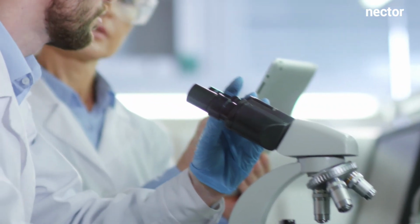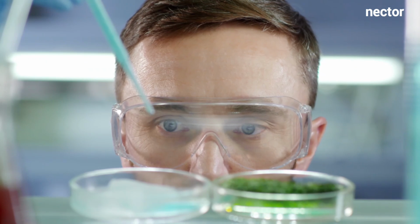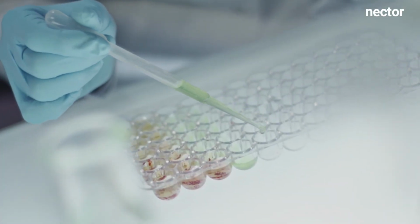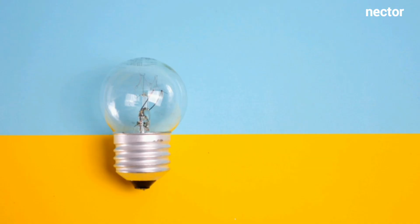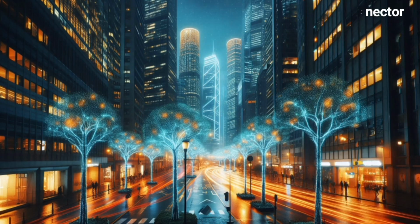Scientists have been studying bioluminescent fungi for decades, but new technologies have allowed for more detailed investigations. One area of interest is the potential application of bioluminescence in biotechnology. Researchers are exploring how the light-producing enzymes from fungi can be used in medicine, environmental monitoring, and even as sustainable lighting sources. For example, synthetic biologists have been experimenting with inserting bioluminescent genes into plants to create glowing trees, which could one day serve as natural streetlights.